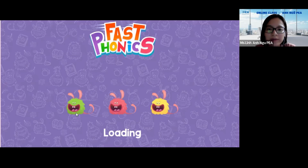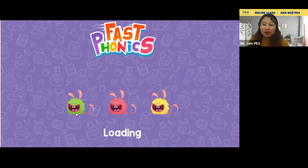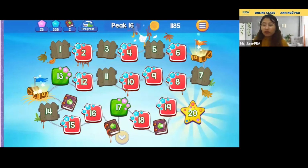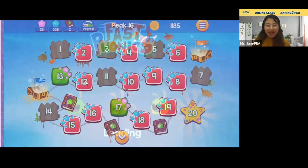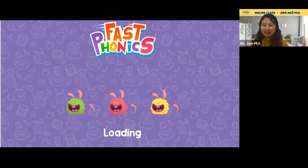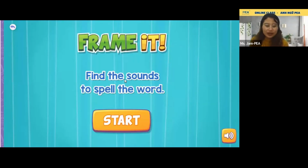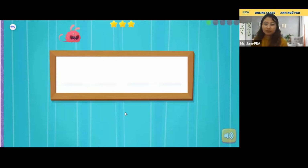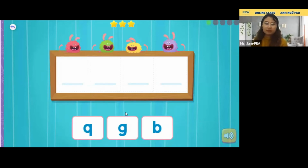All right, everyone. Thank you. Can you write phone? Phone. Wow. Good. All right. Now it's time for our play. How about photo? Find the sounds to spell the word. Okay. This time, let's frame. Spell the word gopher. What is the first sound? Gopher. G. Which one is the G?